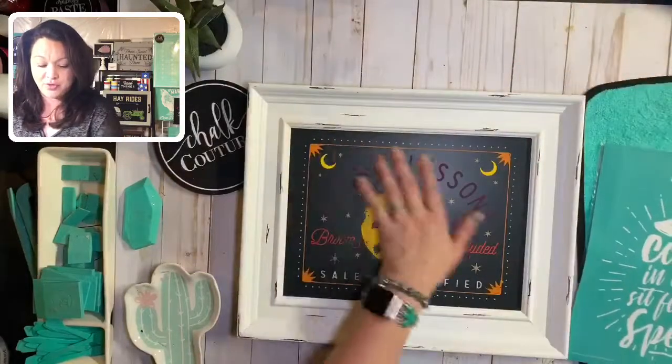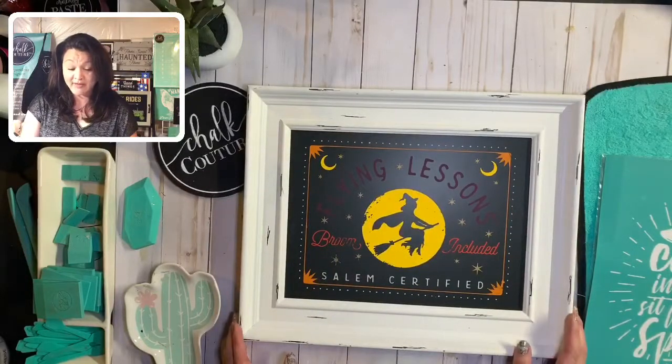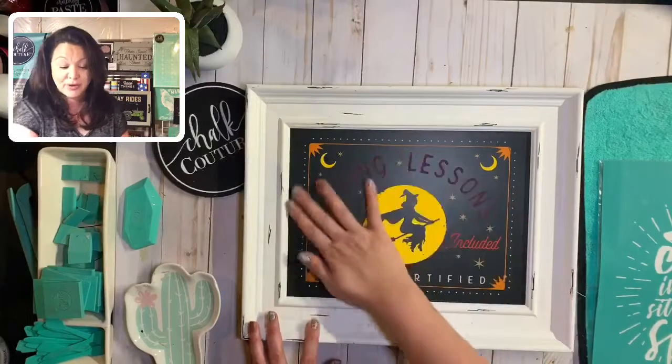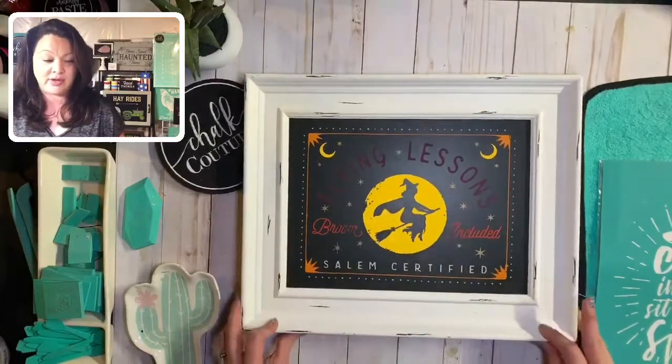So I'm gonna show you, this is our Aiden board. This is one of my favorite surfaces ever. It is magnetic, and this is also made out of porcelain steel, and the frame is just amazing. This is a gallery board. This is one of our highest quality.